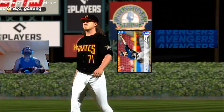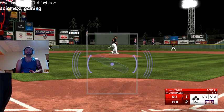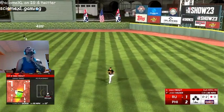Trout measures 6 feet, 2 inches, 235 pounds, and he's usually in center, but today starting in right. The 0-1. Swing and a miss. He was late. Strike two. Well, less responsibility for him today, making the move from being the captain of the outfield to moving to right field. So he let his center fielder take those balls in the gap and kind of had a little day off.